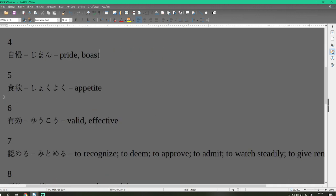Number five is shoku yoku. Yoku on the right side is to want something or to desire something. Shoku on the left side is food. So to desire food is to have an appetite. Shoku yoku is your appetite.